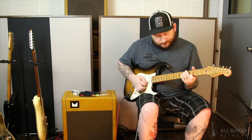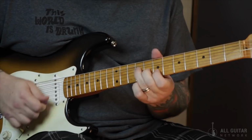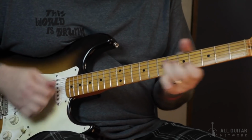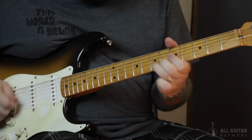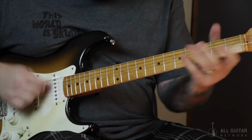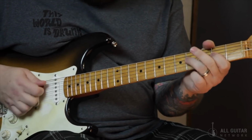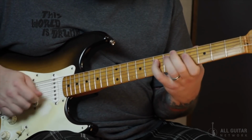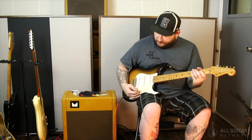Here's neck and middle. Middle pickup. So great. And here's middle and bridge.